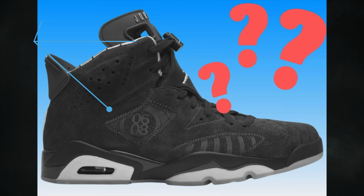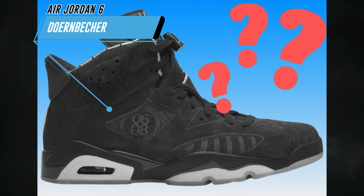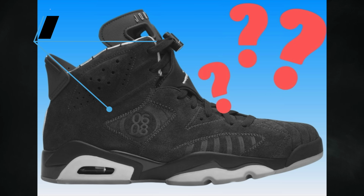We only have one pair of shoes that unfortunately we don't have a specific release date for, but we do know that they're releasing during the holiday 2024 season. Now, that shoe is the Air Jordan 6 Doernbecher. Unfortunately, we have literally no information on them. We don't have a colorway, a release date, style code, or price, but they are rumored to be part of this year's Doernbecher collection.